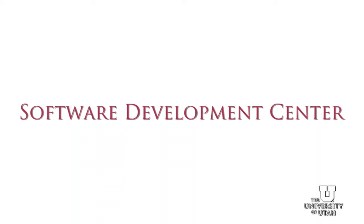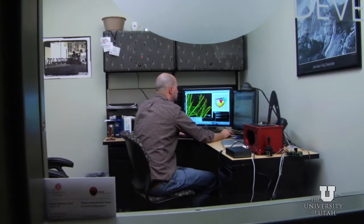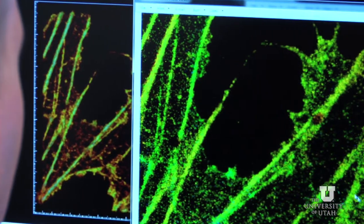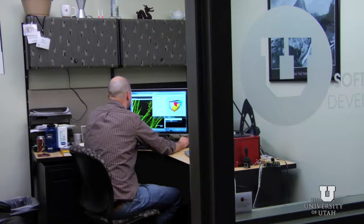We have professional developers in our Software Development Center that can take academic code or can take a piece of code and really develop it to a commercial product. As researchers on campus develop technologies that need software, the Software Development Center here is able to put together the code and the programming needed to really make these technologies functional.